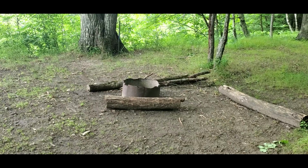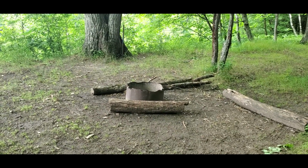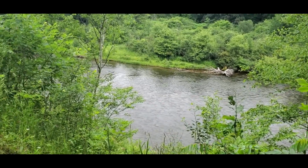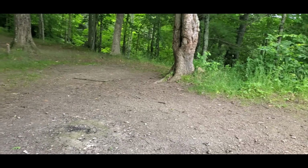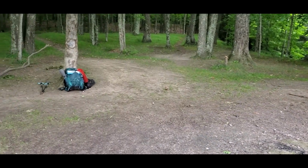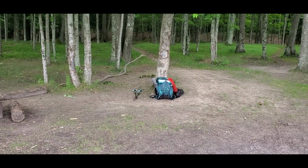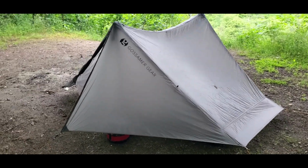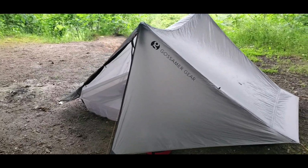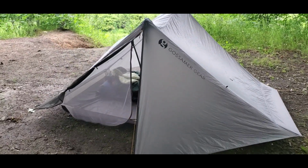Finally arrived at camp, and I'll give you a little tour of the camp here. Got a little fire ring here. Campsite is right along the river. I've set up my tent. This is the Gossamer Gear The 2 tent. I'm going to give you a little tour.